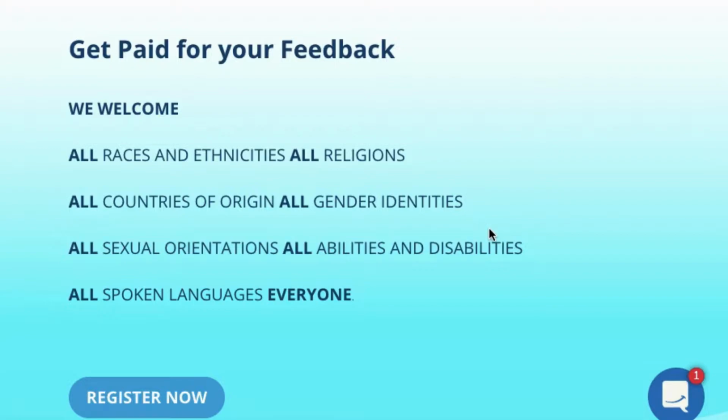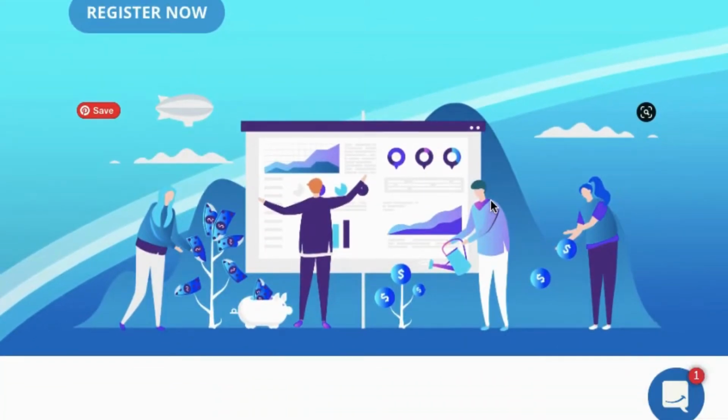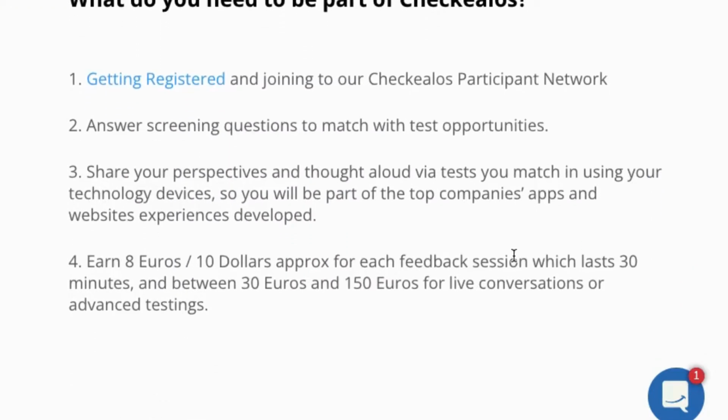Checkealos' primary income source is testing projects. You'll be alerted by email when the site matches you with testing tasks, or you may check the member dashboard. Car, banking, insurance, virtual reality, and e-commerce websites and applications are commonly tested in these projects.